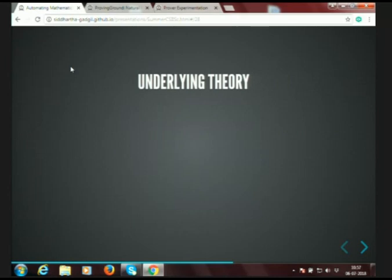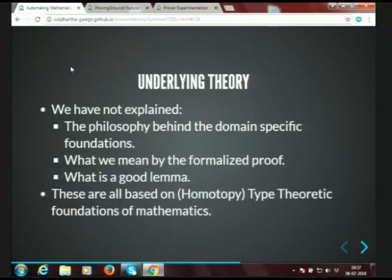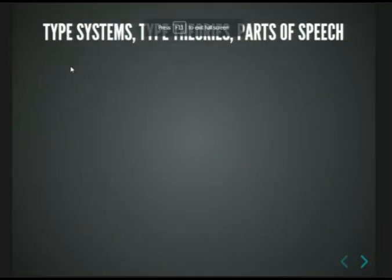Okay. So here's the underlying theory. I don't have much time, so I will more or less skip all of this. I'll just tell you what I have not explained. I have not explained the philosophy behind the domain-specific foundations. What we mean by formalized proof, I just showed you a bunch of code, and what I mean by good lemma. Okay, so these are all based on homotopy type theoretic foundations of mathematics. I don't know how long I should go. Okay, I'll just go on for a couple of minutes.